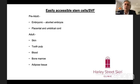Thank you. So, easily accessible stem cells and stromal vascular fraction. Where can we get it? Well, stem cells we can get, as I've said before, from embryonic, aborted embryos, and placenta and umbilical cord. These are highly regulated by the Human Tissue Authority, and there is a huge amount of ethics that goes around what we can do and what we can't do with cells that are not our own, which have been collected. And then you've got adult, which can be autologous. The regulation is less because it's autologous. You have control over your own, and how you consent for that tissue to be used is up to you. So the adult can be from skin, tooth pulp, blood, bone marrow, and adipose tissue. Next slide, please.